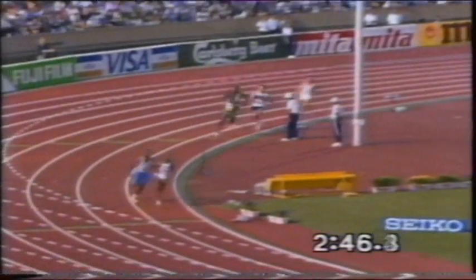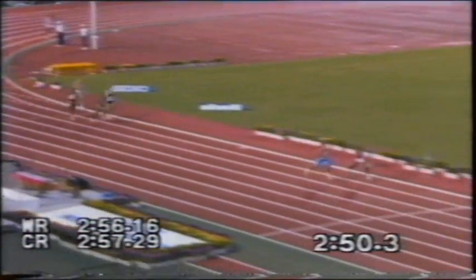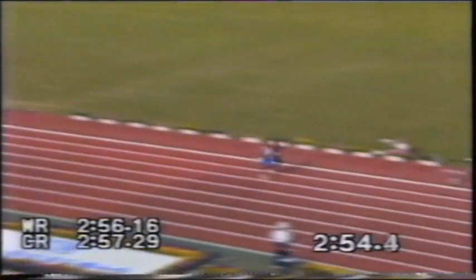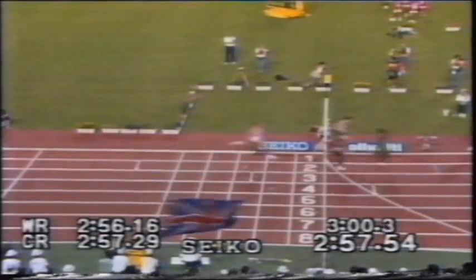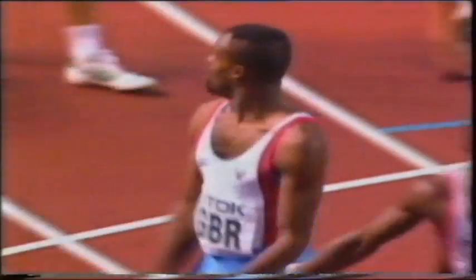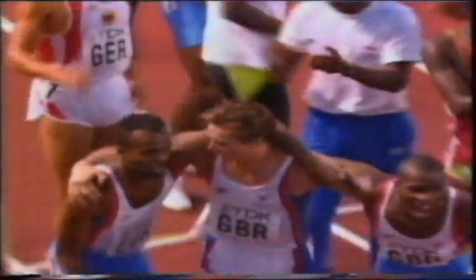Here he goes. This is an important point. Can Akabusi do it? Akabusi has a go, and the American is beaten. And he's fighting back. Akabusi has made it. Akabusi, gold for Britain. America second, and Jamaica third. And the time, 2:57.54, a new British, a new Commonwealth, a new European record, and the gamble paid off.